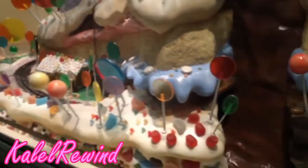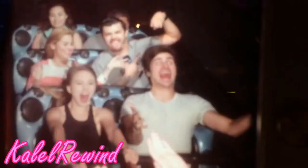Candy Mountain. I love it. I want this in my house. Okay, so I thought it would be a genius idea if I put my feet up on Space Mountain. But it was actually really painful. Wait till you guys see the picture. We're going to look at the picture right now. And I bet I look really stupid. You're going to see your feet right here.